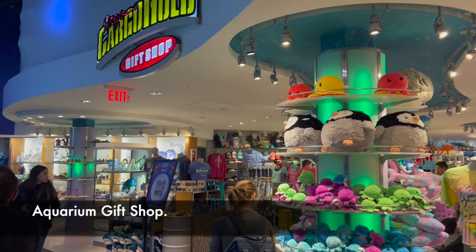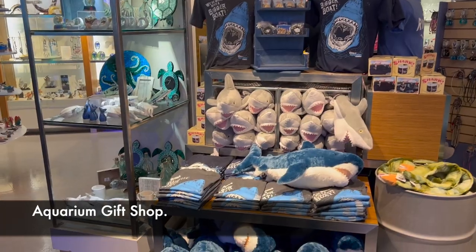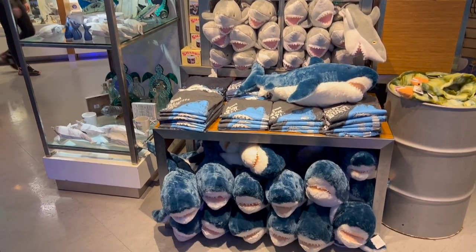On your way out, you'll pass through the aquarium gift shop where you can stop to take a look at different souvenirs to buy.